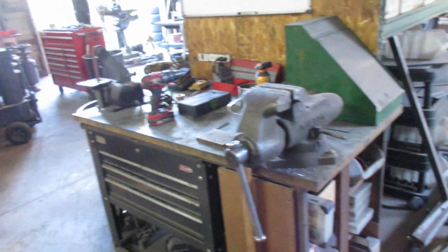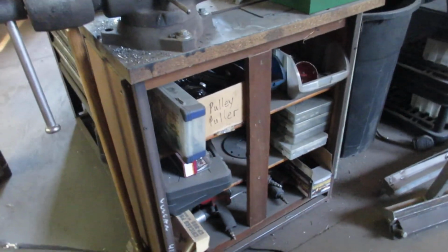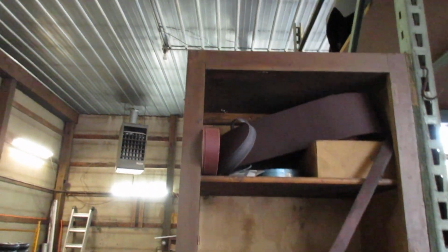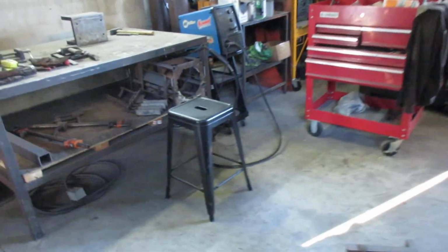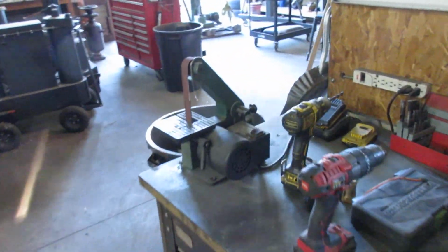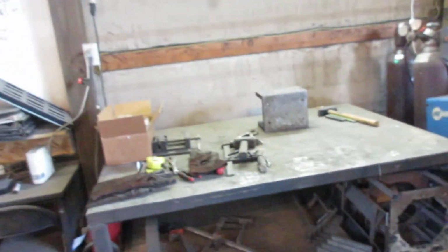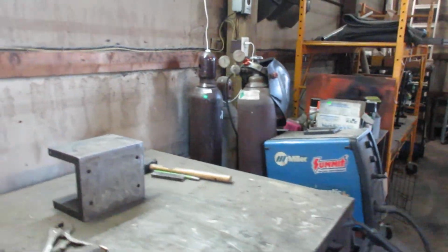A little workbench with light. There's various tools, some tooling and stuff here. Grind pads, bandsaw blades, grinder belt, pads for the orbital, drill bit, and then yeah, there's our little belt sander. Weld bench, bit of a mess, and that's the tool cart for the welder, our Miller.